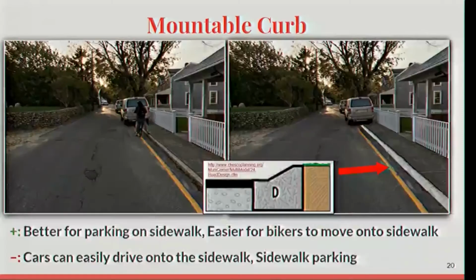In addition to narrow roads, another alternative we wanted to look at was doing a mountable curb. That is making the curb a little more slanted, which makes it easier for cars that need to park on the sidewalk on some streets that have no choice for this to happen, giving it more ease just to get on top of that sidewalk.